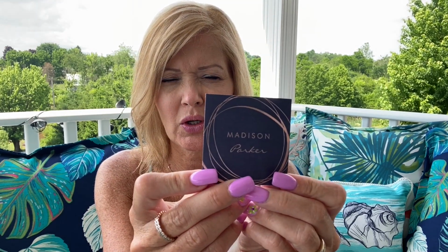So this is called the Star Bright necklace. The retail value of it is $30. It is by Madison Parker. And it says, a strand of delicate diamonds makes this a simple statement. This necklace can be paired with any look, providing the extra touch of timeless style. So this is so pretty. And I like where it sits, so it's perfect. It's not too long, it's not too short.